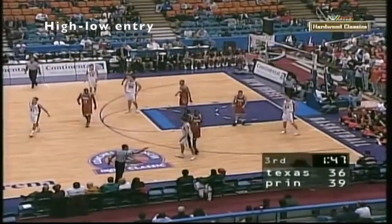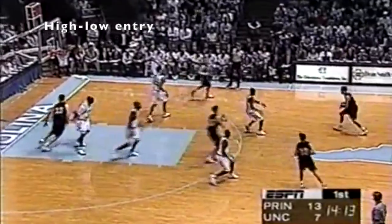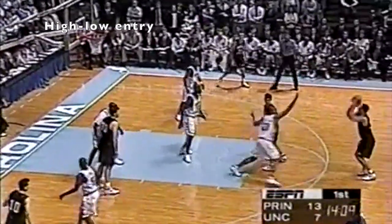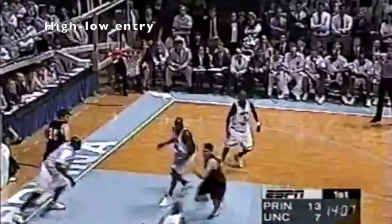Out of bounds, it'll be Princeton's ball. I hope the NCAA grants him a sixth year. He's a beautiful kid from Penn State. Yeah, he really is. Still on crutches because of that knee. Luella's three-pointer is too hard up the front.